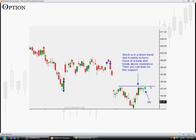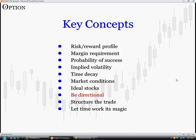But if it breaks this level right here, we're buying it back, because our thought is now that it's broken out, it's going to continue to inch higher and it'll fill in this gap. Well, if it doesn't and it rolls right back over, we were wrong. We've got to admit that we're wrong, reel it back in, keep your loss very small, and know that you have a chance to hit on the next one. Be directional.